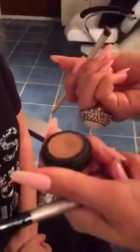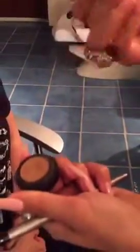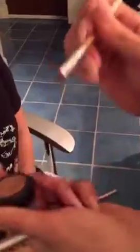I only use like 2 to 3 products when I do eyebrows. Some people use like 5 different things. It really doesn't have to be that hard. I'm more about simplicity. So you just want to follow the natural arch. So it goes like this. I'm just using a brow shadow in an auburn color to bring out the golden auburn tones in her hair.